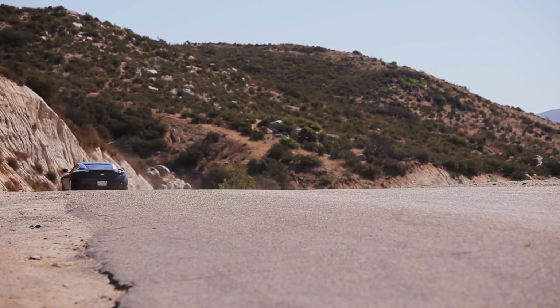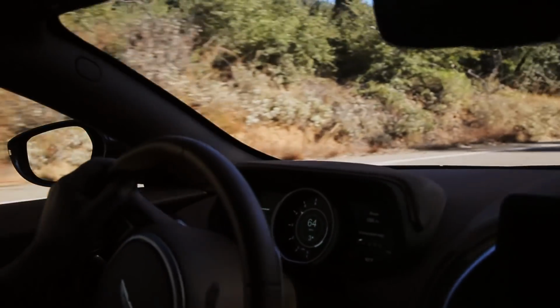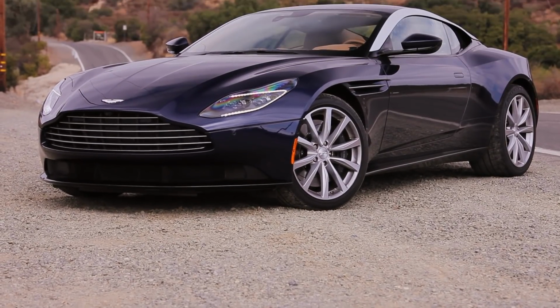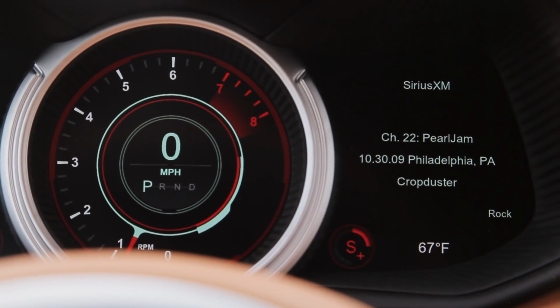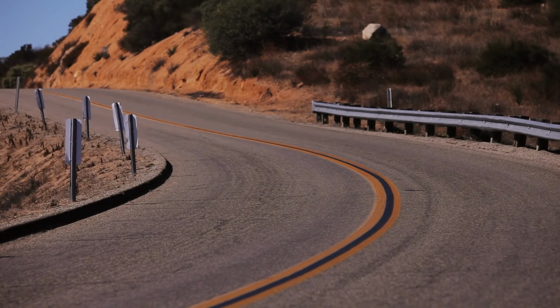With less power, it manages to become a much sharper automotive instrument. It's just as gorgeous on the outside, and it's a supremely comfortable Grand Tourer on the inside. But a number of changes under the skin have all added up to deliver a far more focused DB11. The V8 is the one you want.